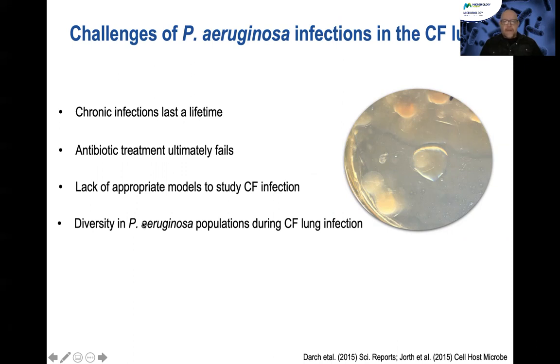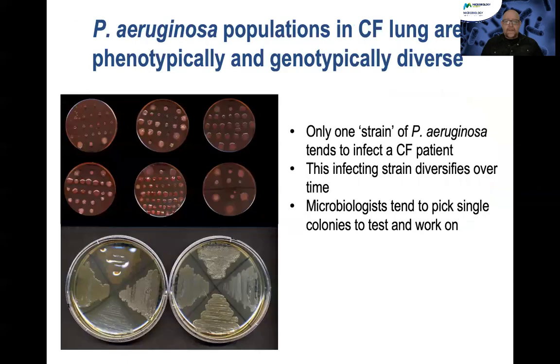But one of the things we're particularly interested in is that Pseudomonas evolves and diversifies during long-term CF lung infection. It's this diversity that we feel is important, because the populations are so diverse that one strain can be in there doing something, and the one next door to it is doing something completely different. So I'll try and explain that.